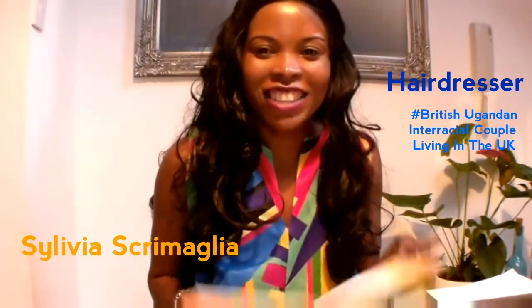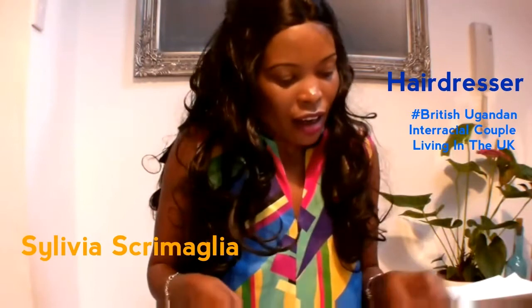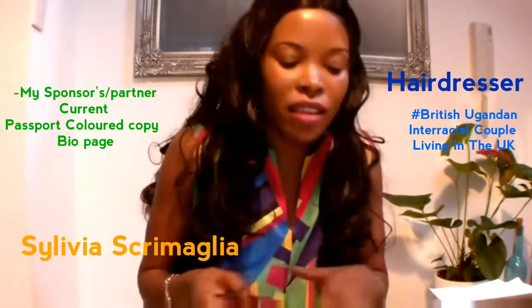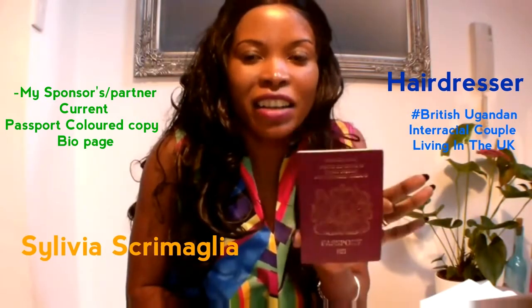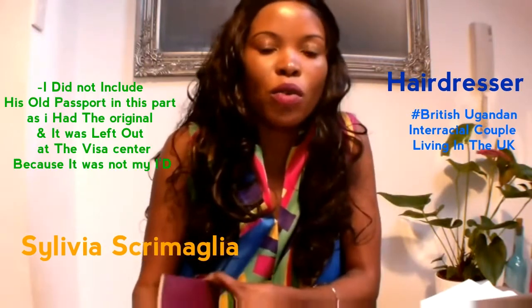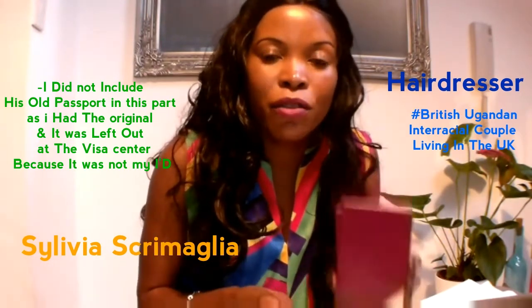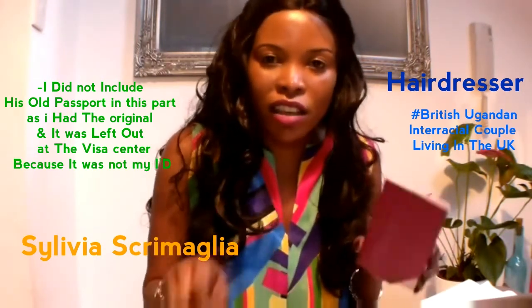And then after that, I used these paper separators. They help you to know that this is this and this is that. So I used those 2. The other document I included was his current passport, photocopy. I included only his bio page in this section. I'll tell you why: he had 2 passports. If he has an old passport, or if you're going to apply and your partner has an old passport, make sure that you include that too in this section, the bio page.